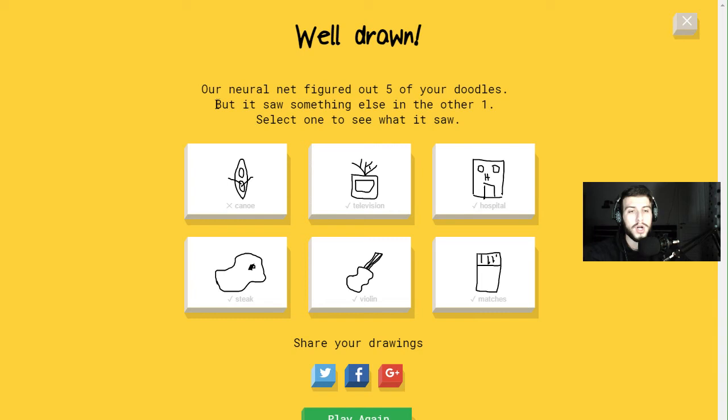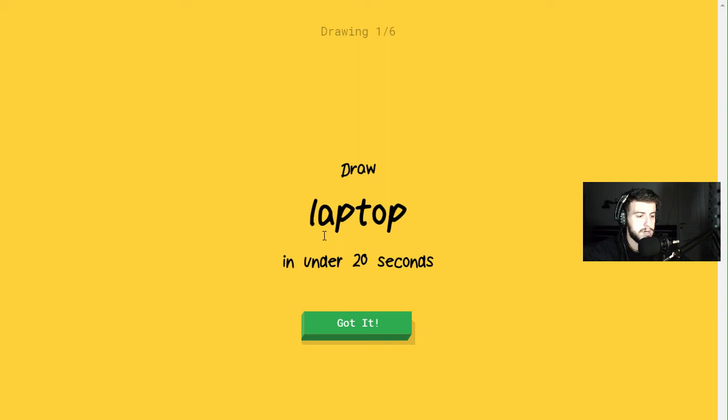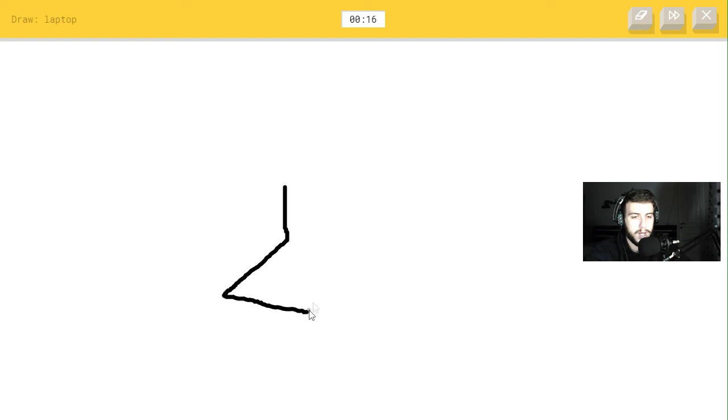Our neural net figured out familiar doodles. Play again. Laptop. Draw laptop. I see notes. Or hockey stick. Oh, I know. It's laptop. Yay, I only drew the screen and a bit of keyboard.